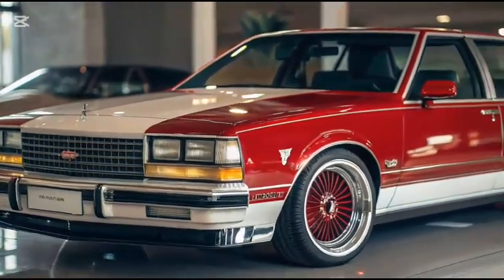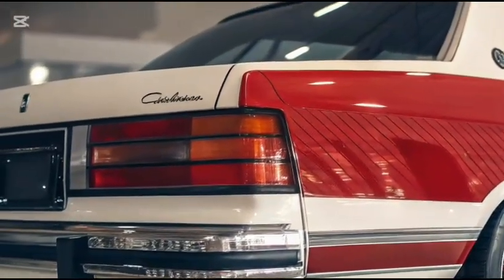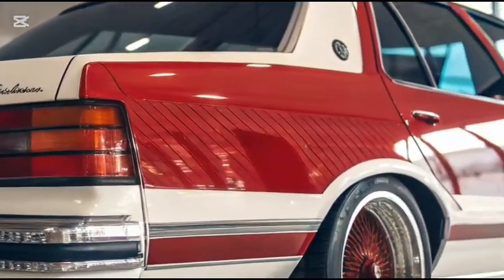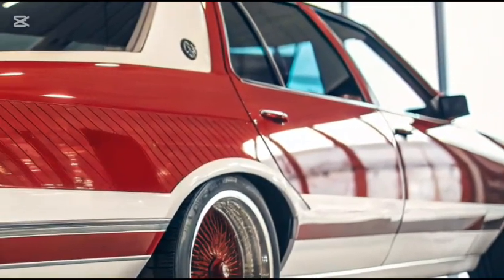Measuring over 200 inches in length, the Caprice was one of the biggest sedans of its time, offering loads of room for passengers and cargo alike. Whether on suburban streets or open highways, it was built to glide with confidence and presence.